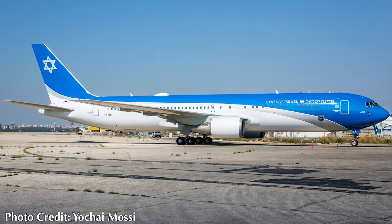Next up, Israel Air Force has received a brand new aircraft. This aircraft is registered as 4X-ISR. It's a 767-338ER, currently taken at Tel Aviv on the 31st of October.